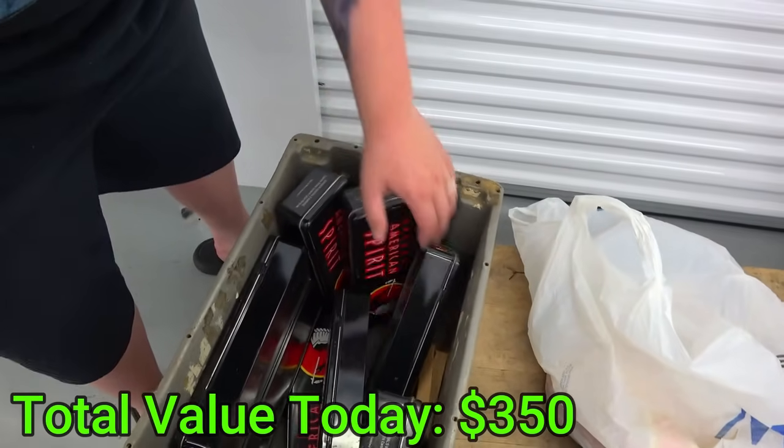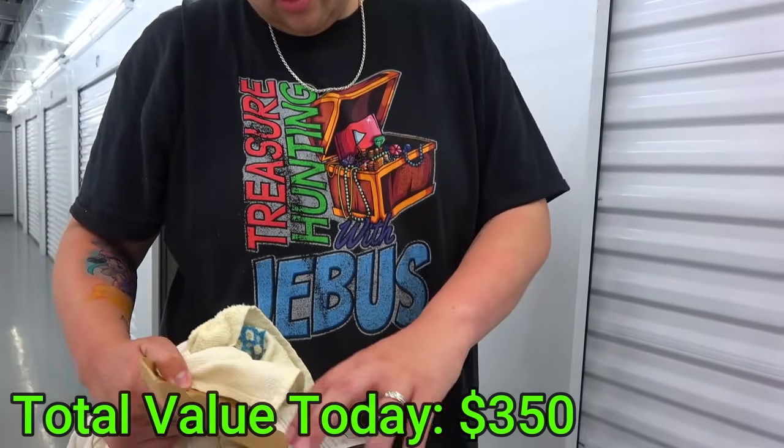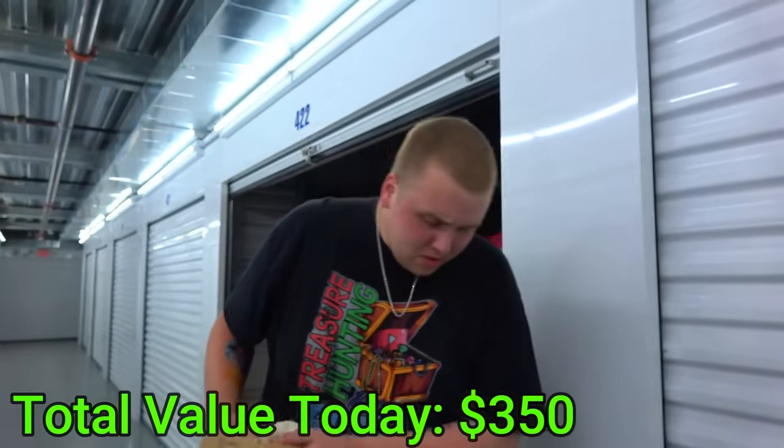Did you smoke much? Maybe a little bit. Once a day, once a week. What is this? This is something spirit cigarette. It's a lighter that goes with it, isn't it? Cool. I've never even seen metal cigarette containers. So maybe those are worth something, I hope.